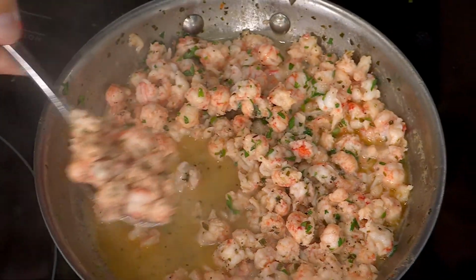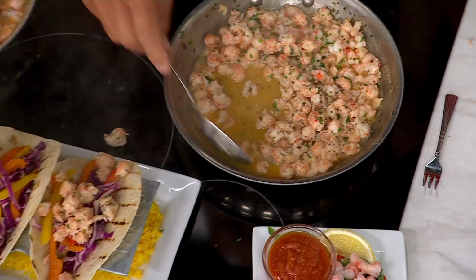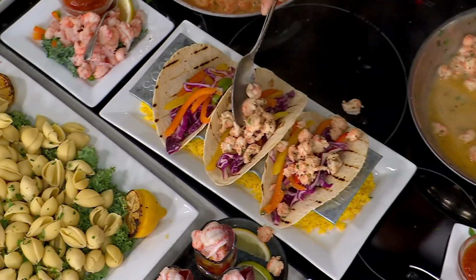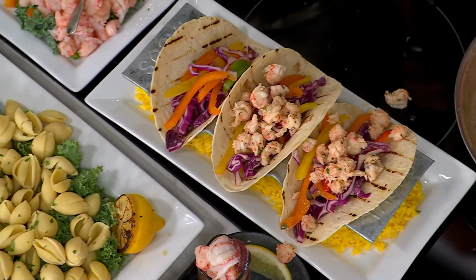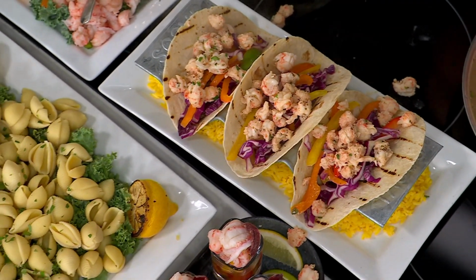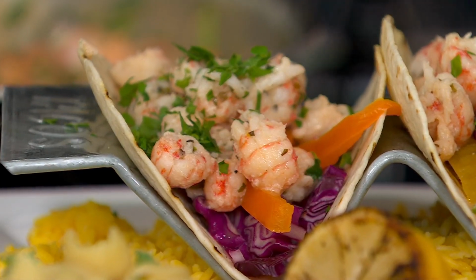How about we take some and we throw them in a little taco shell and make a Langostino taco. Or if you wanted to, you could put these in a nice buttery roll, and you can turn this into a Langostino lobster roll. You better stop it.